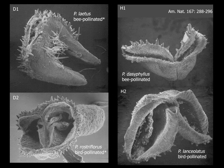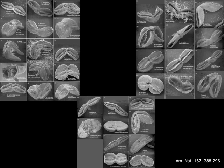And then we call those ones over there origami anthers, because they fold back in these crazy ways. Anyway, these are 2 more cases, and you can just go through lots and lots of cases and compare how much the anthers open, depending on whether they're bird-pollinated or bee-pollinated, from every phylogenetic block, every pair of species, or sometimes we have a little bit more than just 2 species. You can ask, did it follow the hypothesized pattern, or did it not?